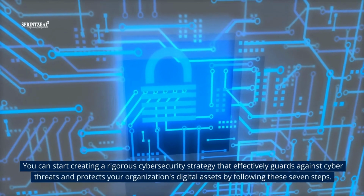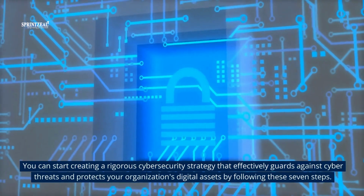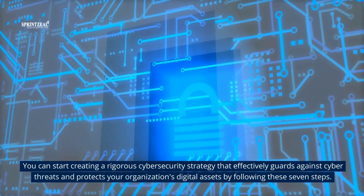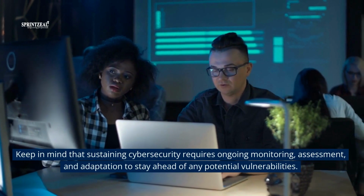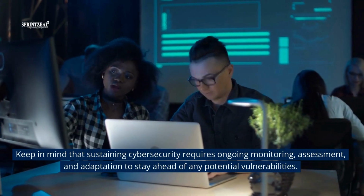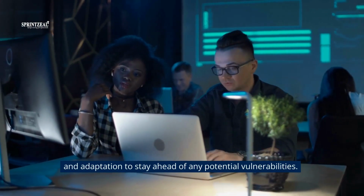You can start creating a rigorous cybersecurity strategy that effectively guards against cyber threats and protects your organization's digital assets by following these 7 steps. Keep in mind that sustaining cybersecurity requires ongoing monitoring, assessment, and adaptation to stay ahead of any potential vulnerabilities.